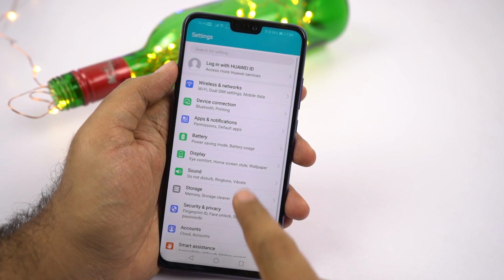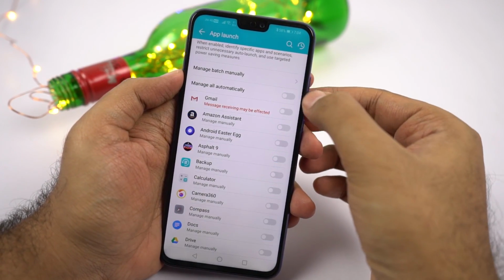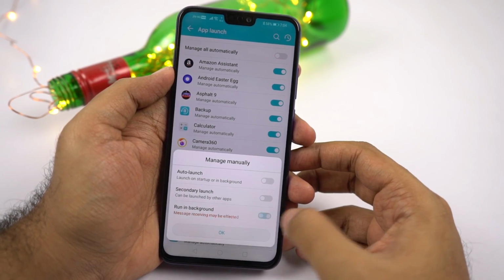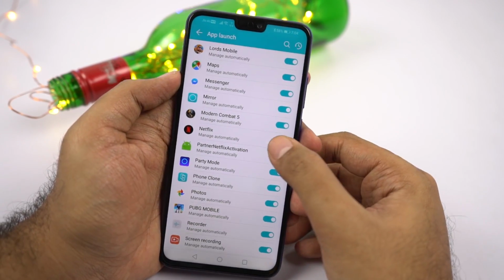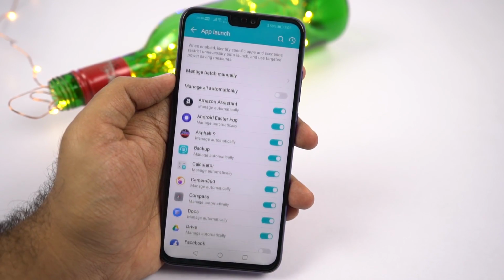Next we have app launch in battery settings. This is one particular feature that can improve your battery life drastically. By default, all the app launchers are managed by your phone. But if you want to manage them yourself, from here you can restrict unnecessary auto launch and restrict an application even from running in the background. To keep it simple, it gives you a lot of control over the applications that are installed on your phone.